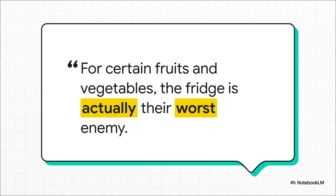It turns out that for a whole bunch of the things we eat all the time, the cold, dry air of the refrigerator isn't a safe haven. Oh no, it's a total flavor killer, a texture saboteur, and as we're about to find out, it can even kick off some pretty nasty chemical reactions.